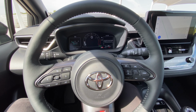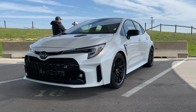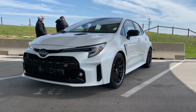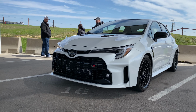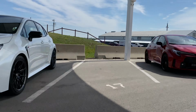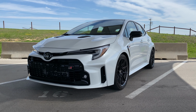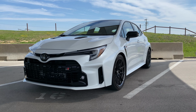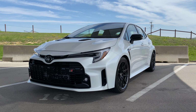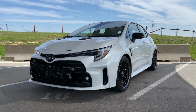Let's check out the Morizo. And this is the unobtainium, the Morizo, one of 200 units that will be produced. This is the more expensive one. Hey Greg, how much is the Morizo? So the core is $35,900, and the Morizo is, of course, that limited production, one of 200 units. And the price is, we'll cut to Greg, $49,900, and that's presuming that you can get it at that price.